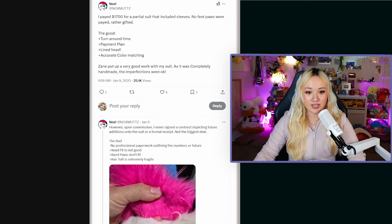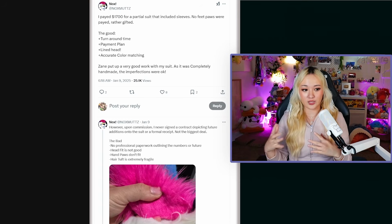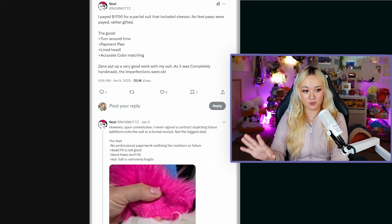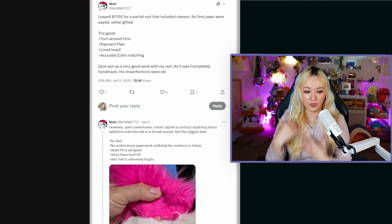So Nox writes, I paid $1,700 for a partial suit that included sleeves. No feet paws were paid, rather gifted. So again, I'm not a furry, but from my understanding of fursuits, you can get a full suit, which is literally the full suit, the head, the body, the paws, the feet, etc., and the tail, or you can get a partial suit. It looks different per suit. Some people just get the head and the paws, some get head, paws, and maybe a tail, but it's not the full thing.